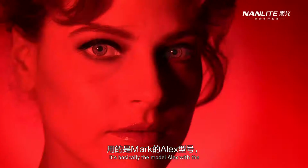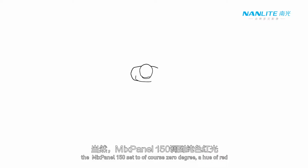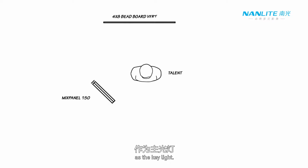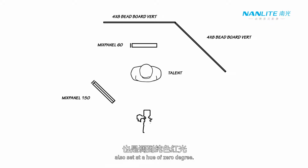It's basically the model Alex with the 100mm macro lens that Mark had. The 150 mixed panel set to, of course, 0 degrees, a hue of red, as the key light, and then as the background, a mixed panel 60 also set at a hue of 0 degrees.